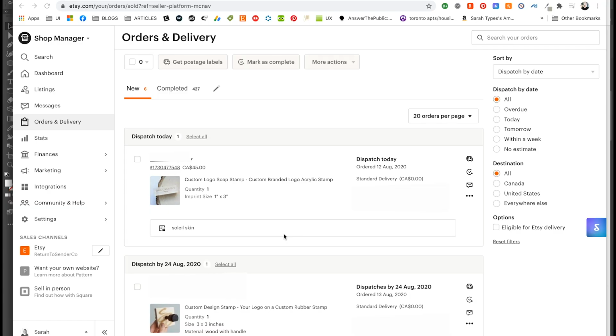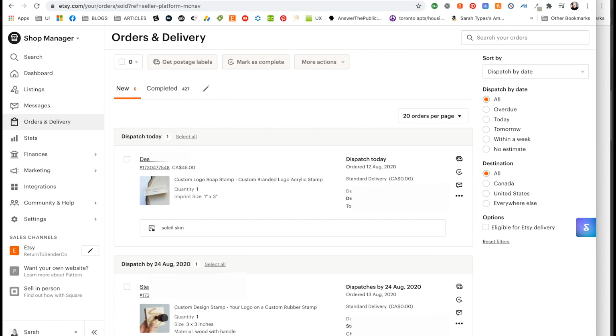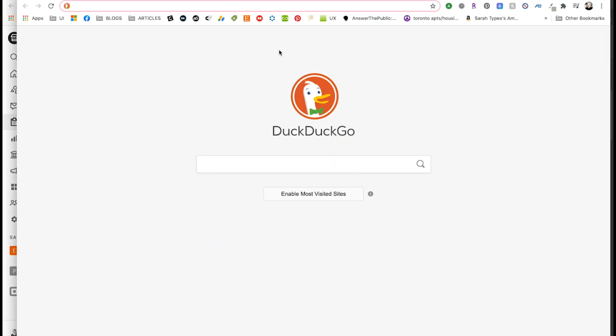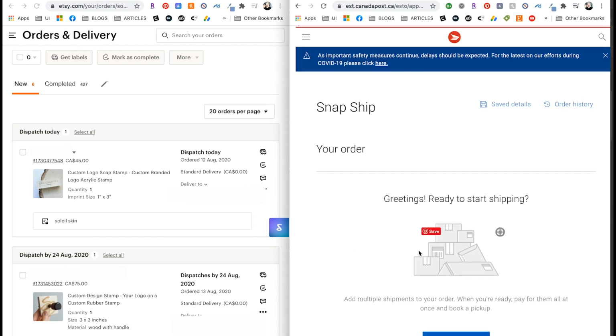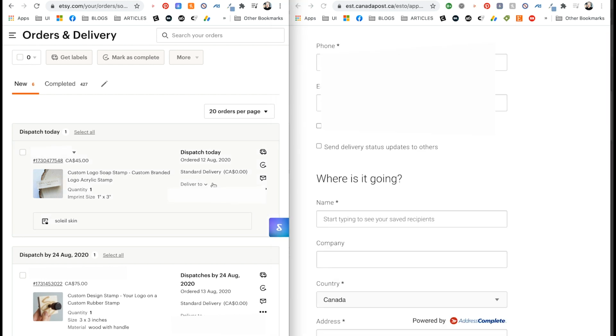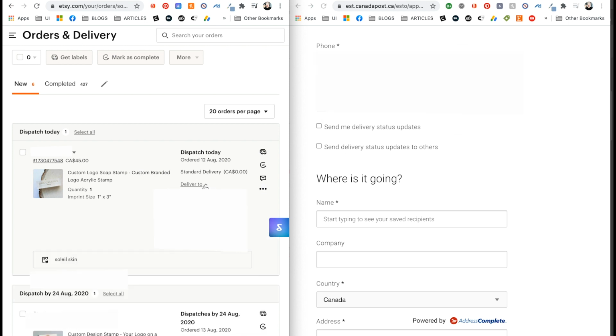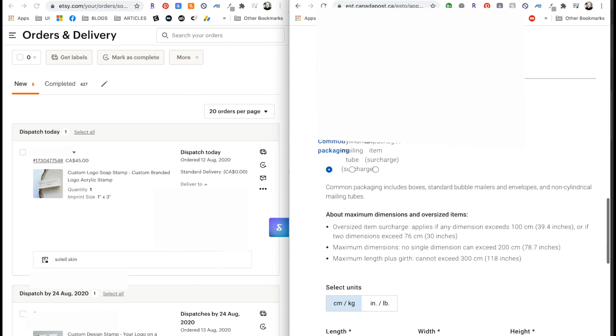So what I'll do first is open a browser with my Etsy orders. So I have my Etsy orders here, and then I'll also open a browser with my Canada Post dashboard. And I click create new shipment. So this is assuming that you already have SnapShip set up. So you can click this drop down to get the full address, and then I will start typing in their name. I put in my packaging.